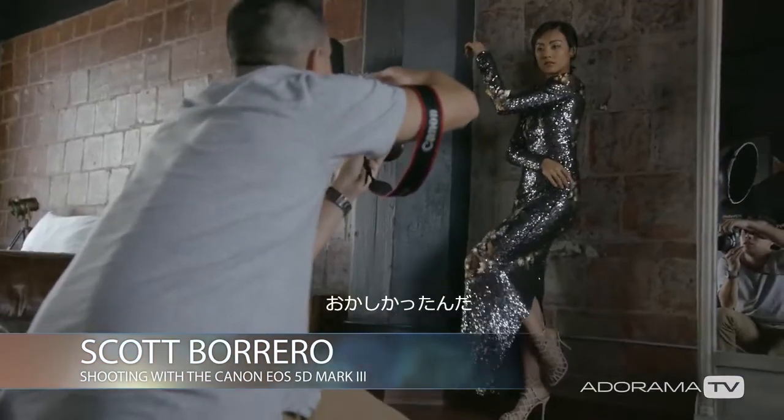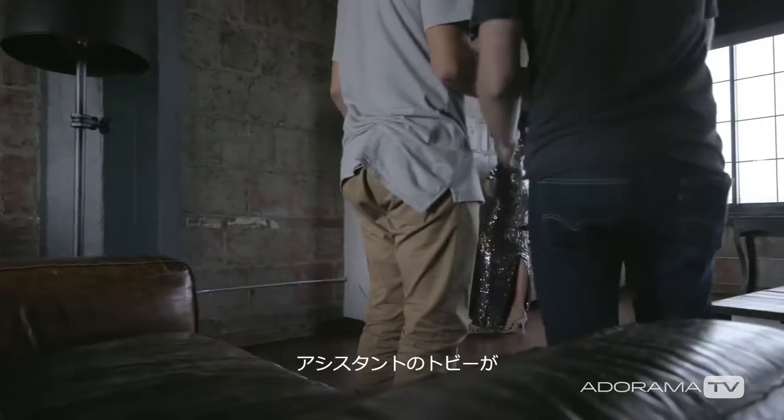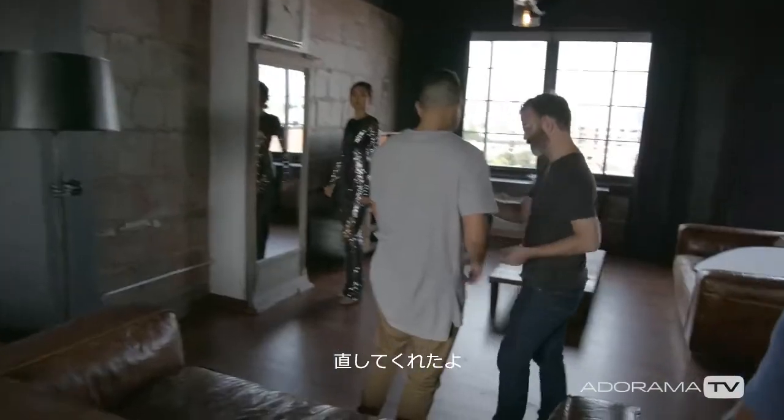I was like, why is my focus not beeping when I'm focusing? It's not focusing, it keeps changing. I wasn't sure what to do, and Toby's a valuable asset. He really helped me out.